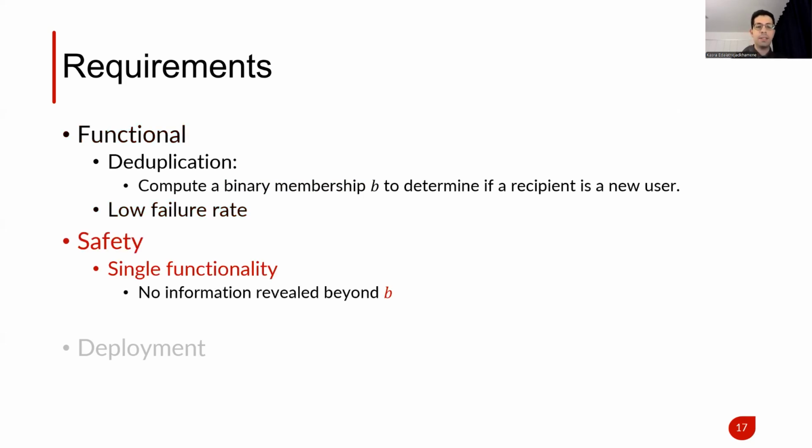Then on the safety side, we need to ensure that our system has a single functionality and purpose, meaning that no information beyond the binary membership status P will be revealed. This includes, but is not limited to, preventing access to raw biometric material, biometric templates, or being able to repurpose the system to perform biometric authentication and identification.